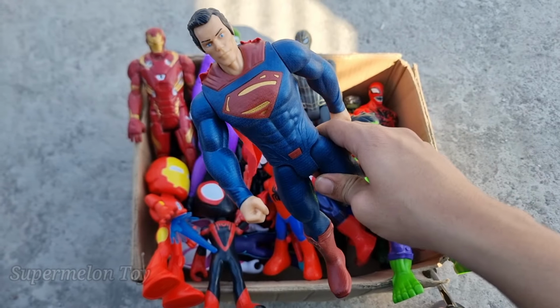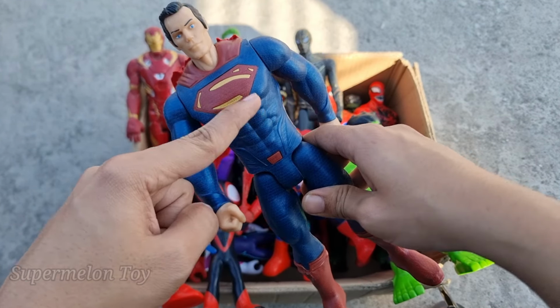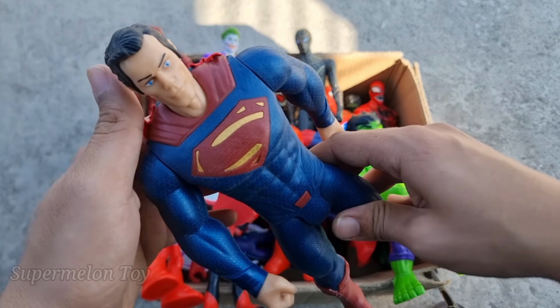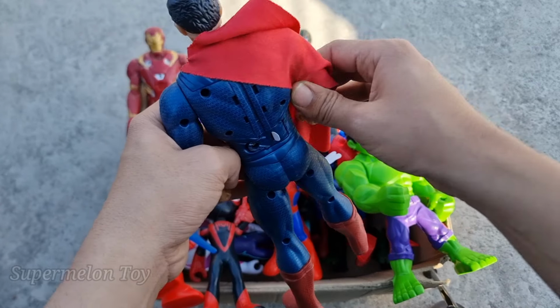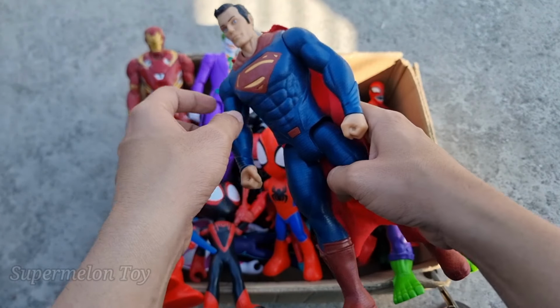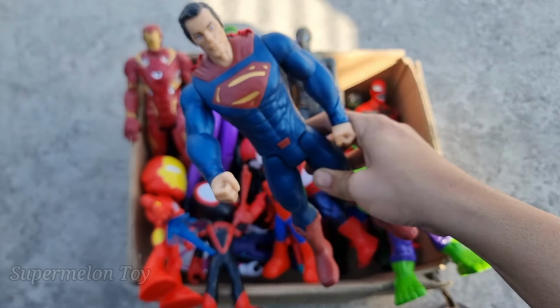Oh wow, look at him, guys. What we got here, guys? Look at him, such a strong, full of muscles and abs, guys, and really cool star super logo on his chest, and really cool laser beam eyes he has, guys. He's super strong and super cool. He came from the kryptonite, guys. He is the very strong Superman.